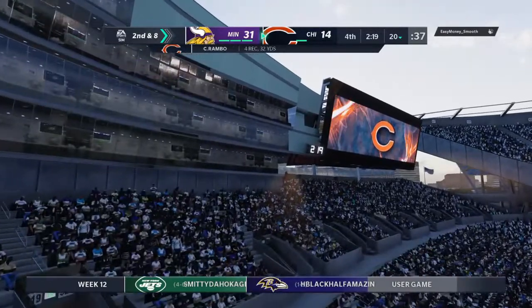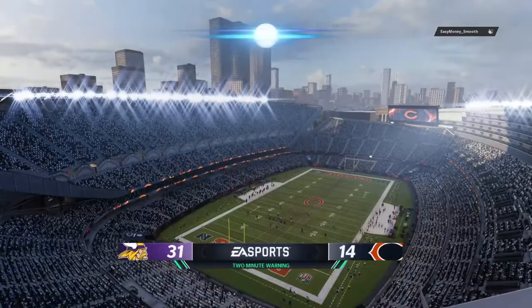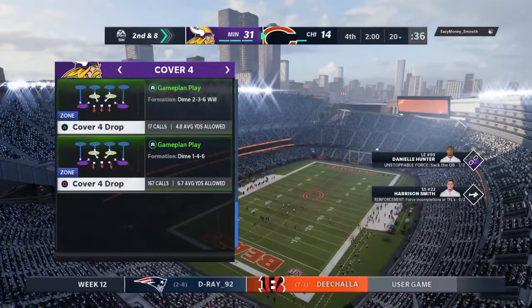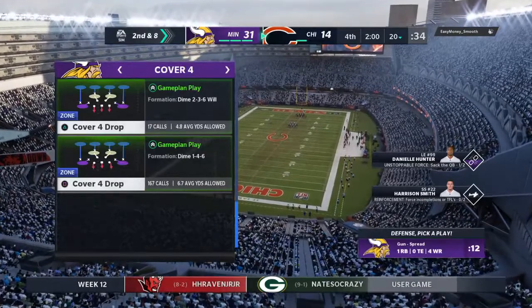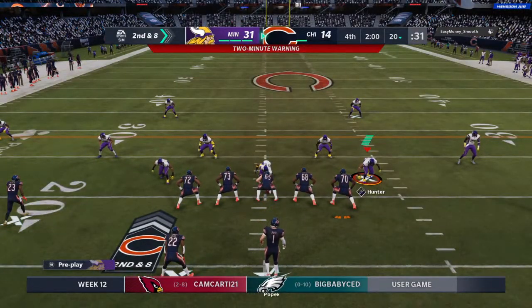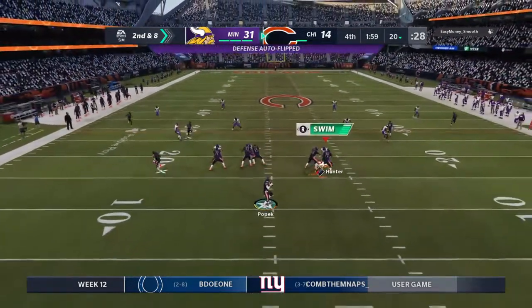Hey, ball's on the ground. We've got to get it back. That catch good for only a couple. 2 minutes left to play in this football game here on EA Sports. So the Bears with the football here as we welcome you back. And let's see what they've come up with offensively after having time to talk it over.